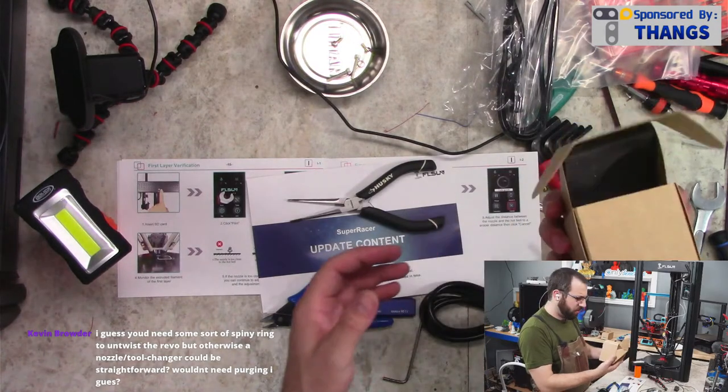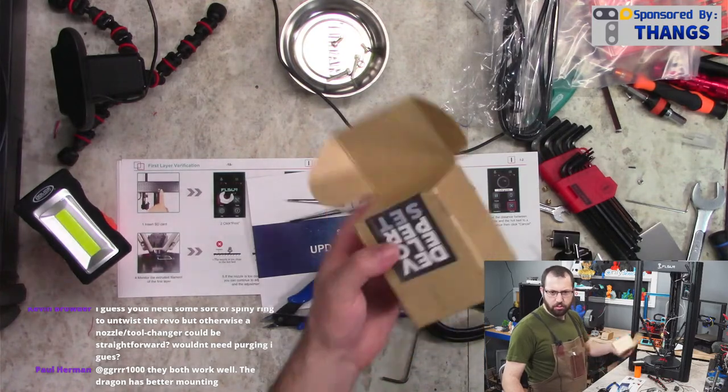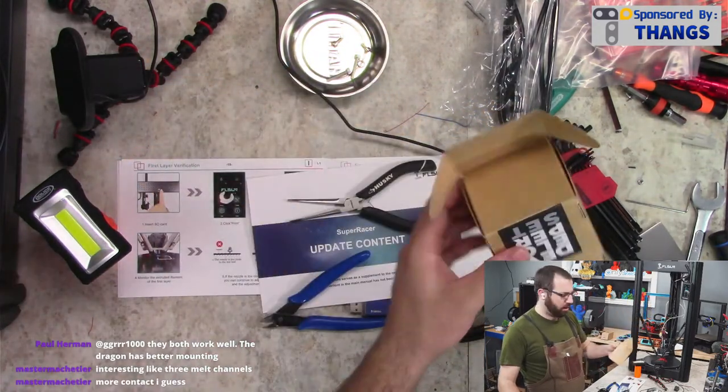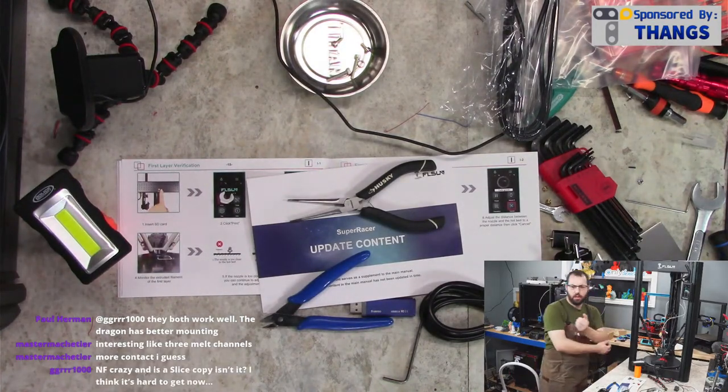Why do they make the boxes like that? What's wrong with the box? It's a box. What's wrong with the box? They use the same box for everything, so they only have to stock one box. Economies of scale.